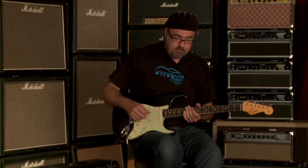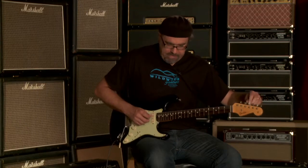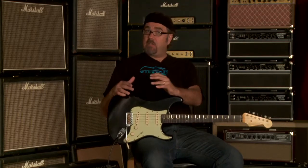Get the idea. A nice guitar here, ladies and gentlemen. What is it? Well, it is a Dealer Select Wildwood 10 61 Stratocaster Relic, faded black. This has got, of course, a rosewood neck and an alder body. It's a darker sounding guitar.